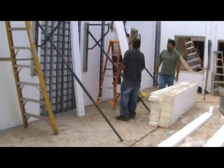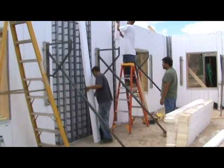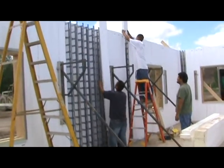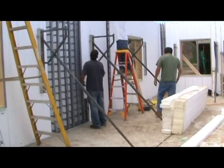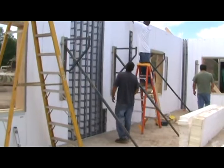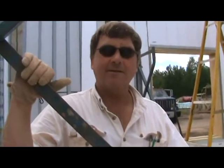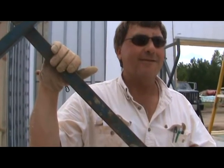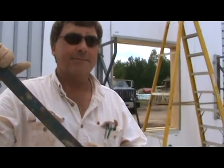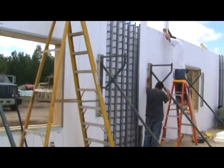So it's more expensive to build, but in the long run... Basically, if you run your numbers on your heating and cooling costs, just to give you an idea, on one home, both levels were finished, heating and cooling for the year was $285. For the year? Jeez. 1,800 square feet. But he didn't have a lot of windows in it. He used really efficient windows.